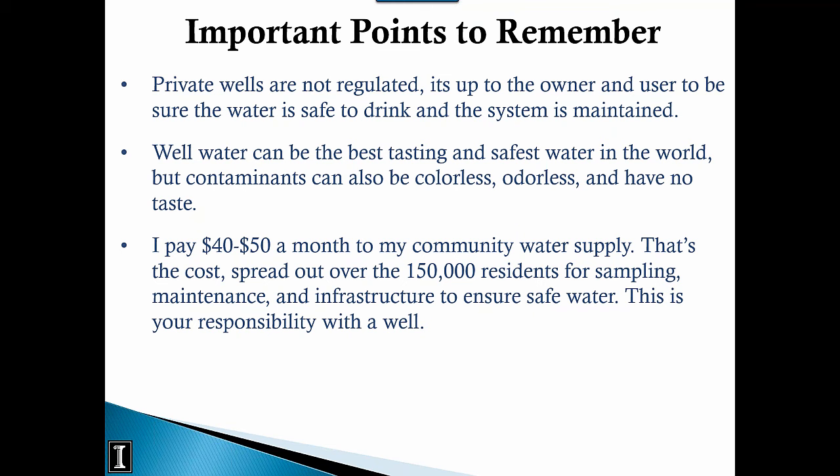One thing to point out, and what I always try to remind people of: private wells aren't regulated. So it's up to you as the owner and the user to be sure your water is safe to drink, and you have to maintain it on your own. You're basically like the operator of a very small water system. I personally grew up on an old hand-dug well, and now I live in the Champaign-Urbana community. So now I use city water, our community water supply, and the $40 or $50 a month I pay goes into maintaining, sampling, providing the staff, and all the infrastructure so that when I open my kitchen tap, I've got water. But for you, as a well owner, that's completely your responsibility, and that's why it's important that you understand how your well works and all of those things.